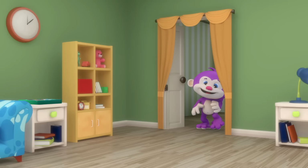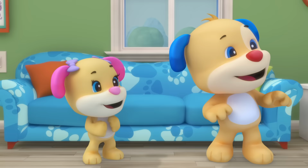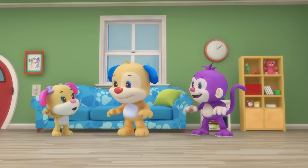If you're silly and you know it, make a face. If you're silly and you know it, and you really want to show it, if you're silly and you know it, make a face.